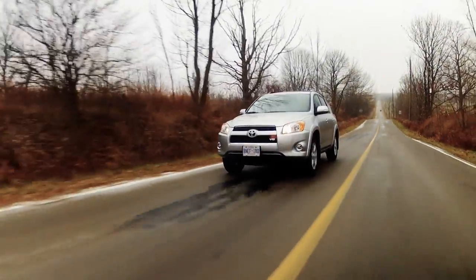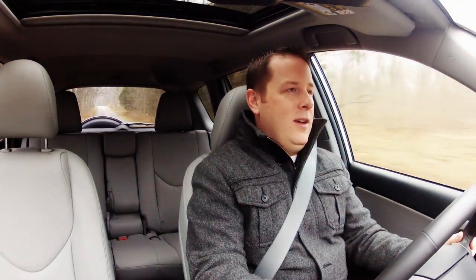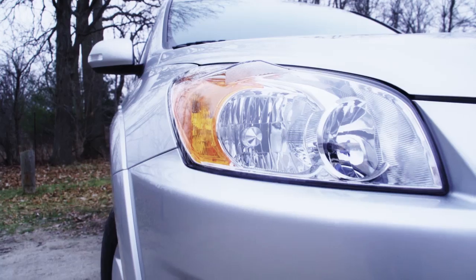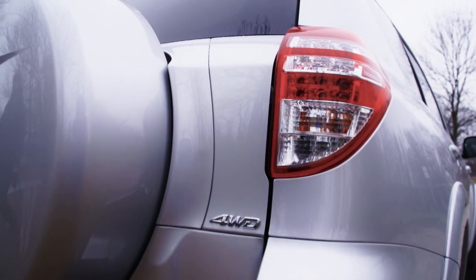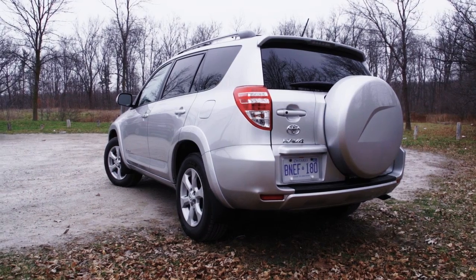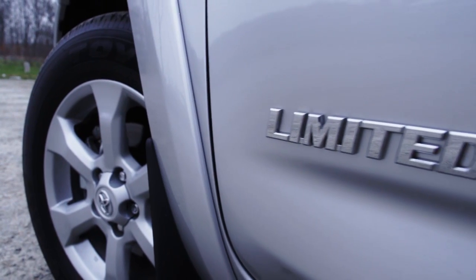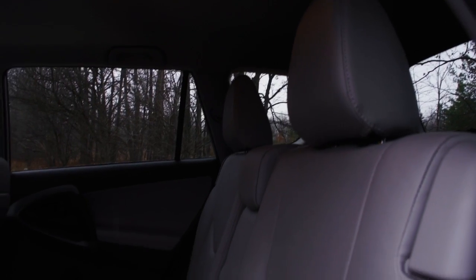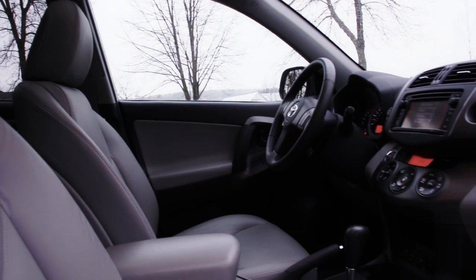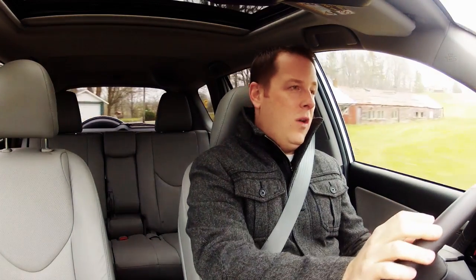This RAV4 we're driving today though is not one of those base 4-cylinders. It's packing the optional V6 engine and all-wheel drive, and in a very uncharacteristic move for Toyota, it's a bit of a hot rod. The rub with the Toyota, though, is pricing. If you look at the Dodge, you only have to spend $26,000 to get 7-passenger seating and a V6 engine. Plus, their dealers are always willing to haggle. With the Toyota, you have to spend $30,000. Then, add another $1,000 to get that smallish third-row seat. In other words, it's going to cost you if you want this Toyota quality.